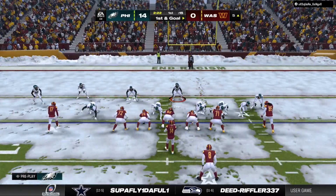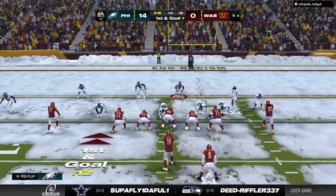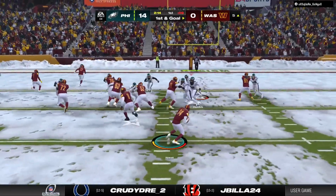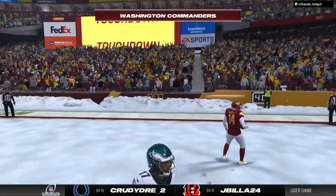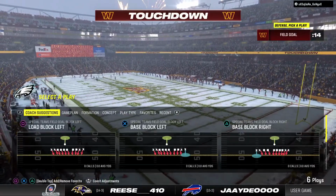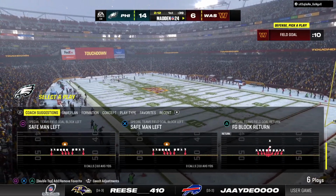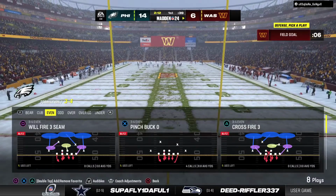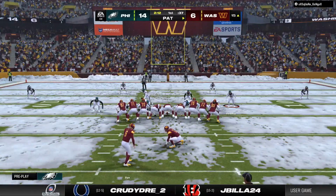So three plays already, first and goal, and they are wasting little time. Howell running right on the option, and he will take it in. Touchdown, Commanders. Sam Howell keeping it himself from five yards out. And the Commanders are back within a score. Joey Slye on for the extra point.